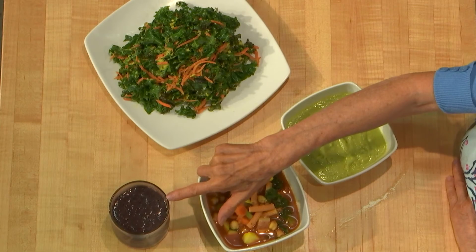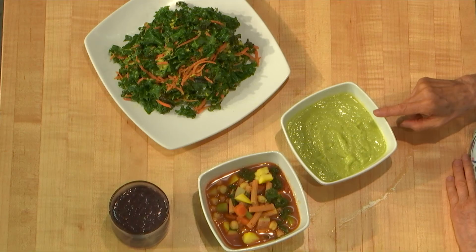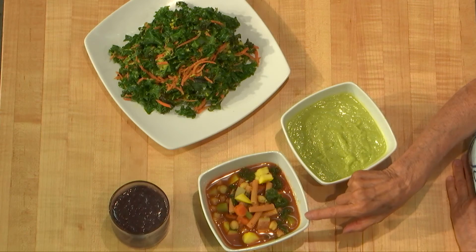Okay, so this is what we made today. We made a smoothie with spinach and vegetables and fruits, kale salad with avocado, cucumber avocado soup that should be put in the fridge for at least 2 hours to chill, and then a nice summer vegetable soup.